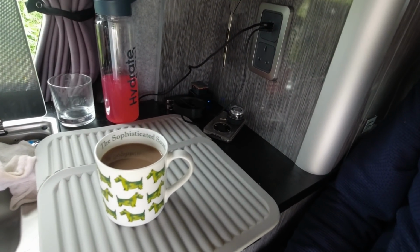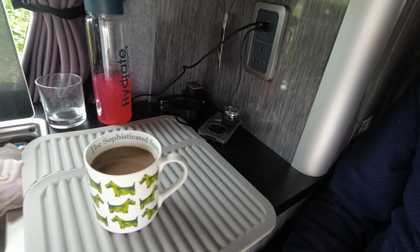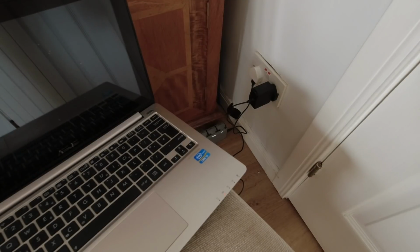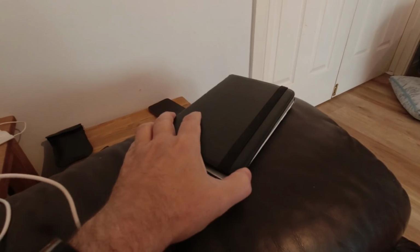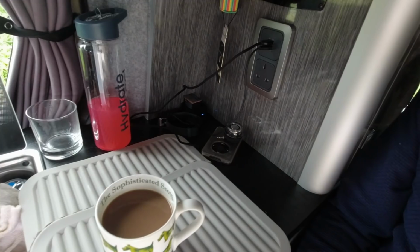So we don't actually have electric hookup here. And I did charge as much as I could back at home before we left. That's always a good idea. So without any electric hookup, we've got 12 volt and we're able to charge up a few appliances.